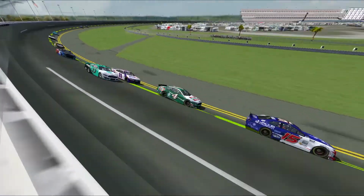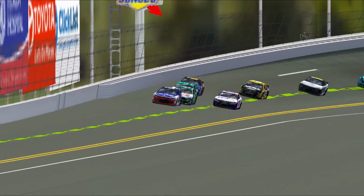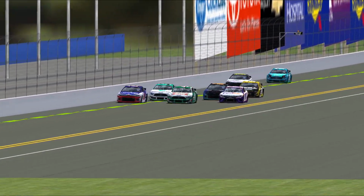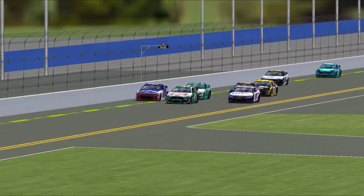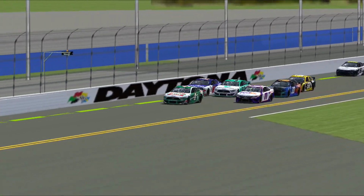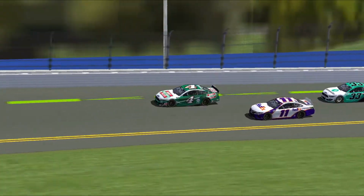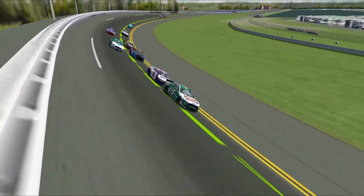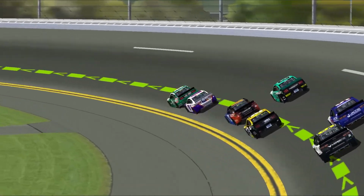Derek Cope with a really slow car, checking Harvick up. Allows Hamlin to get around him again. It's just, oh no, Hamlin did not go around him. Looked like he was going to, but did not. But can Hamlin get him in the corner? Harvick just had a little bit more room than Hamlin.